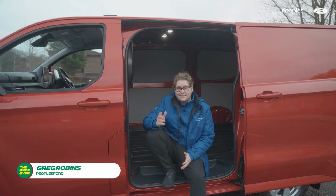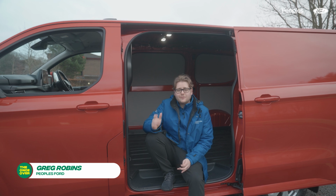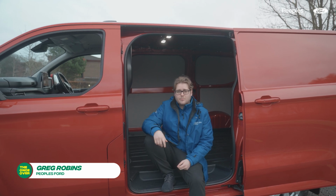When you think of a van, you think about the Transit. At some point in your life, you have relied on a Ford Transit. It truly is the backbone of Britain.